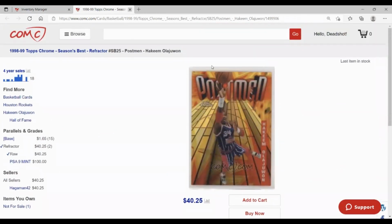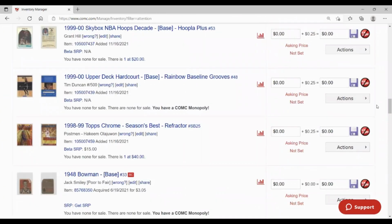But all in all, I'm very happy. I was very strategic about the 20 items I sent in. Now, granted, I didn't look to see what had a monopoly and what didn't, but I sent things in that I thought would probably have a monopoly. And for the most part, I was right. The stuff that doesn't have a monopoly, I'm still happy with the price that it would sell for.